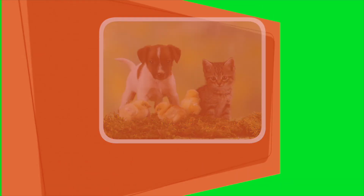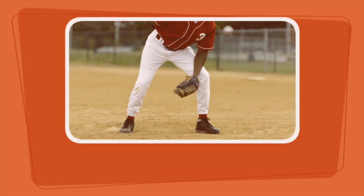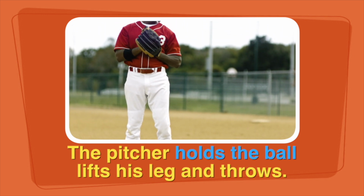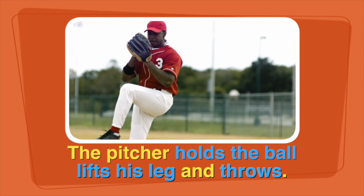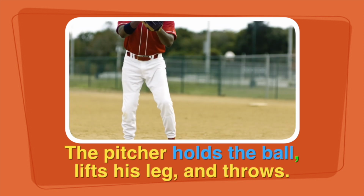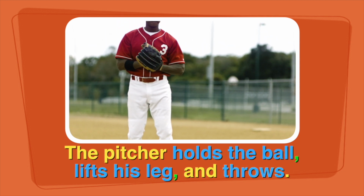Commas are used to separate verbs in a sentence too. A verb is a word related to actions and events. For example, in this sentence, there are 3 events. The pitcher holds the ball, lifts his leg, and throws. The comma needs to be placed between each event. He holds the ball, lifts his leg, and throws.